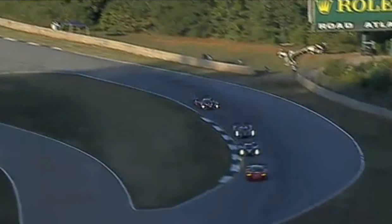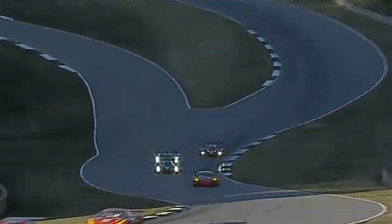The other possibility is as the ambient drops, a car with cooling problems is going to have less problems, isn't it? That's true. And maybe running in cool air. That was a good move by Frank.